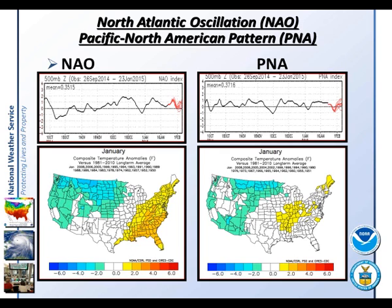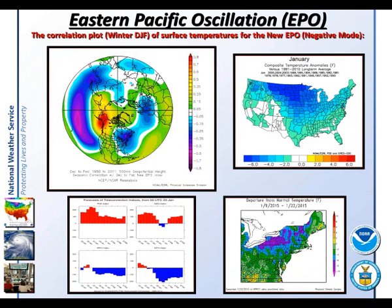Well, these patterns are being overridden by something called the East Pacific Oscillation, and here on the upper left, I'm looking at a correlation plot of the seasonal surface temperatures for the new negative EPO mode that NOAA has come up with. In that mode, temperatures across the eastern part of the country, central and eastern part, are generally below normal. And if you look at the upper right graphic for January, the composite temperature anomalies are cold. The lower left graphic is NOAA's prediction of, from left to right, upper to lower, the PNA, the NAO, both positive.